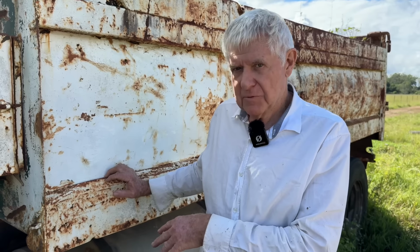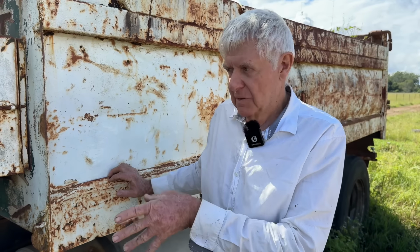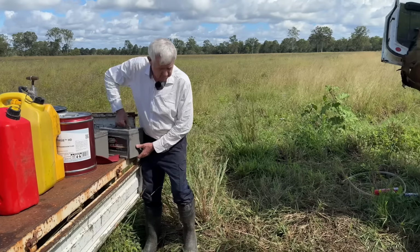I reckon I'll put the batteries on the ground here first, big jumper leads, see if I can hook onto the starter motor and just see whether it will turn over before I go and dump 50 litres of fuel in the tank. Because if that motor doesn't turn and it's seized, well, I've just wasted 50 litres of fuel.